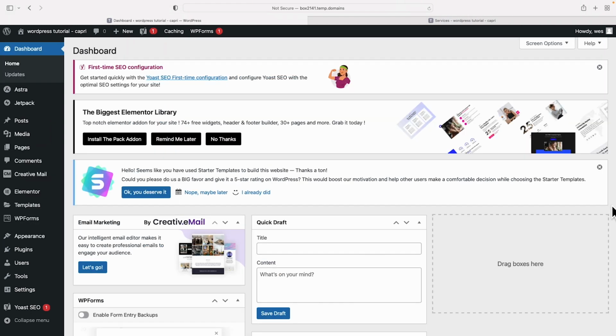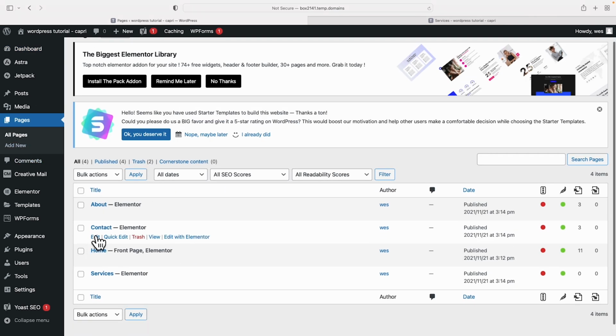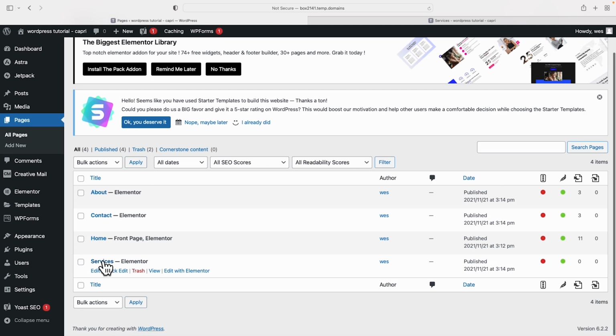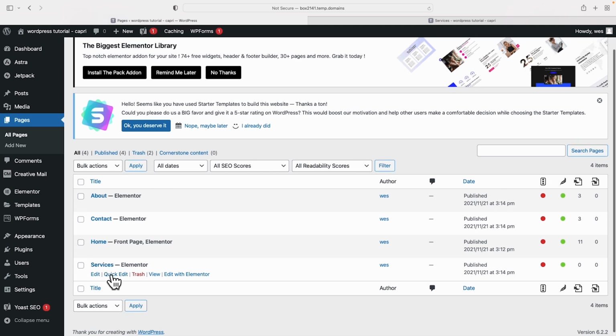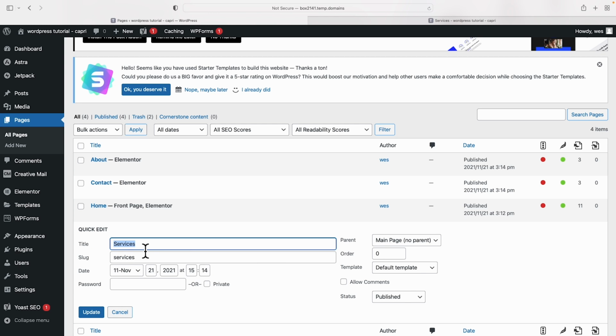Okay, so we've left Elementor's dashboard, and now we're inside of the WordPress dashboard. All we need to do to change that menu is go over to Pages, and we're going to find the one in question. So it's Services. Remember, we changed it to Testimonials. All we need to do is click on Quick Edit, and we're going to change this to Testimonials. And we're also going to change the slug to Testimonials.